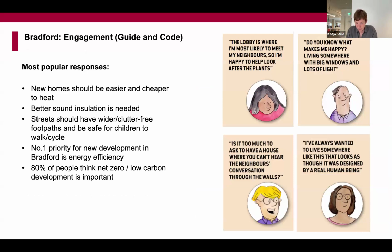And some of you might recognize these sketches. We had the pleasure of working with Rob Cowan, who developed the community that is embedded within the guide at the time. And in our recent engagement, I thought I would raise some of the things we've heard from the community. It is that new homes should be easier and cheaper to heat. That was very much the topic at the time, with increasing gas and heating prices. But also that streets were very important, as people step out of their house, to encourage people to come out of the houses and encourage healthier lifestyles, particularly safe for children to walk and cycle.